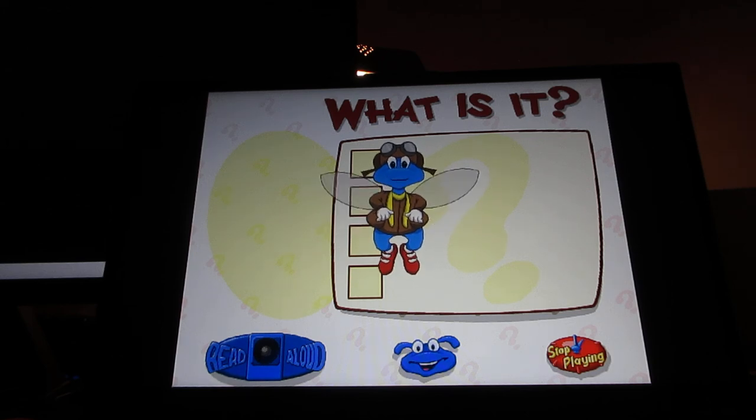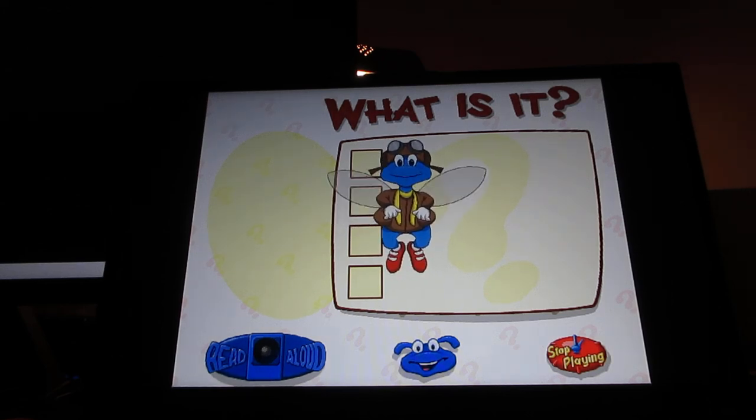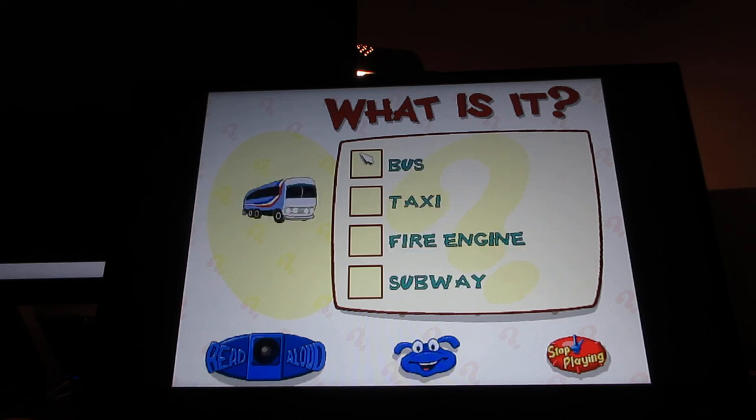Let's play What Is It? Match the picture to the answers on the right. Good luck! This is basically a trivia game, for what object is shown here. Good job! And good luck to knowing which is which, if you're trying this in medium or hard.